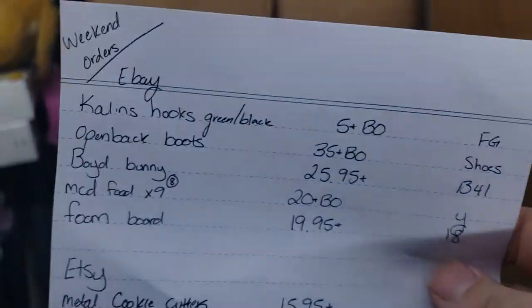But I also offer USPS first class international and priority. So they chose first class. If you're shipping first class international, you can ship up to 4 pounds at the first class rate. So that's what this is. They paid $25 for shipping and $20 for the actual foam board. So pretty good deal.